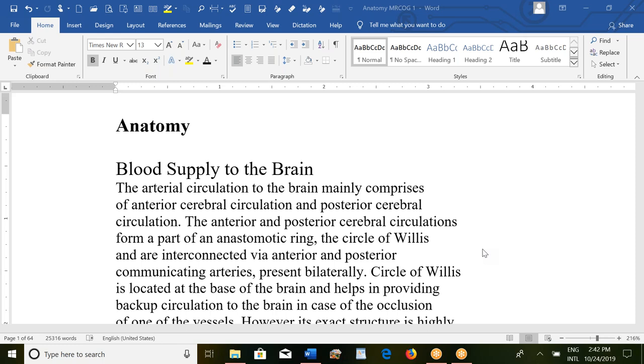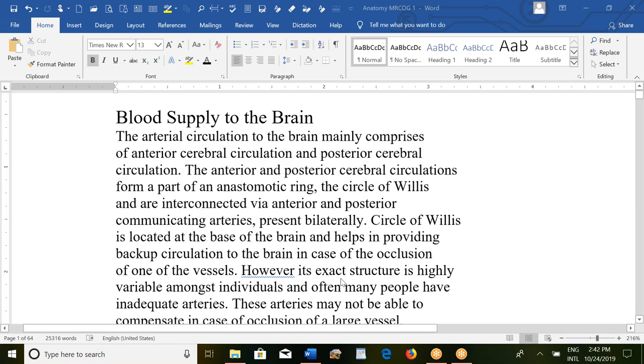So we'll start with the blood supply of the brain. The arterial circulation to the brain mainly comprises the anterior cerebral circulation and the posterior cerebral circulation. The anterior and posterior cerebral circulations form part of an anastomotic ring, which is called the circle of Willis, and they are interconnected via anterior and posterior communicating arteries, which are present bilaterally. The circle of Willis is located at the base of the brain and helps in providing backup circulation to the brain in case of occlusion of one of the vessels.